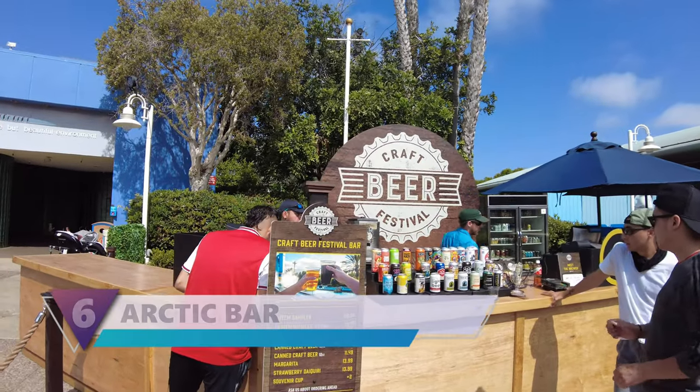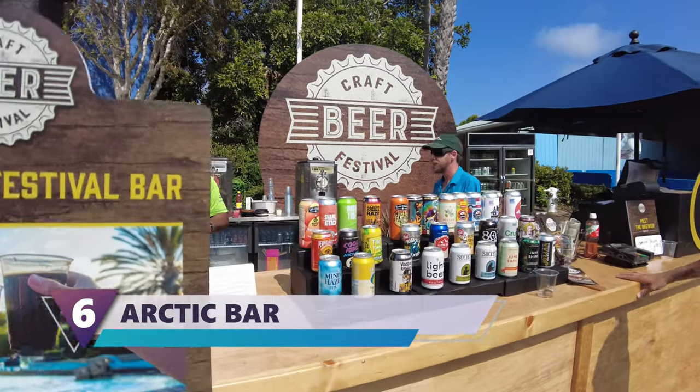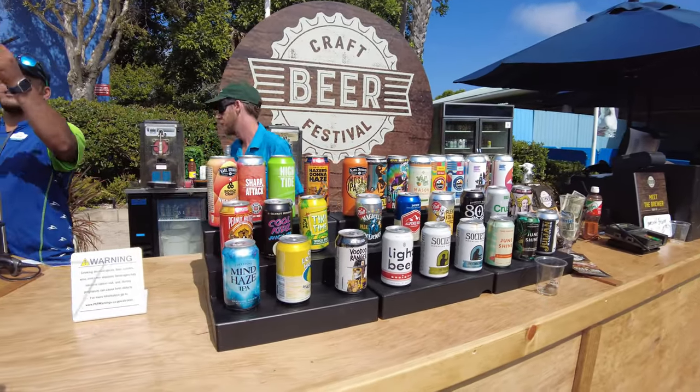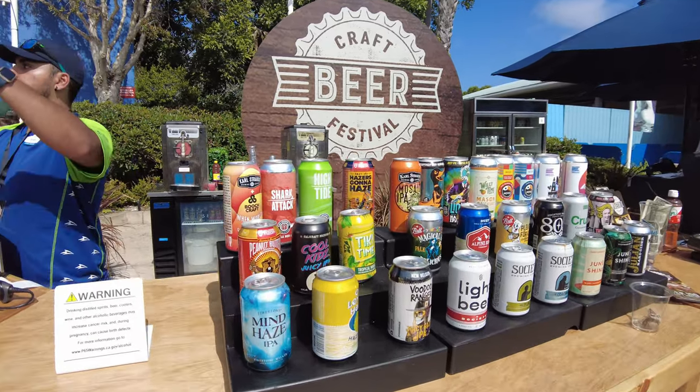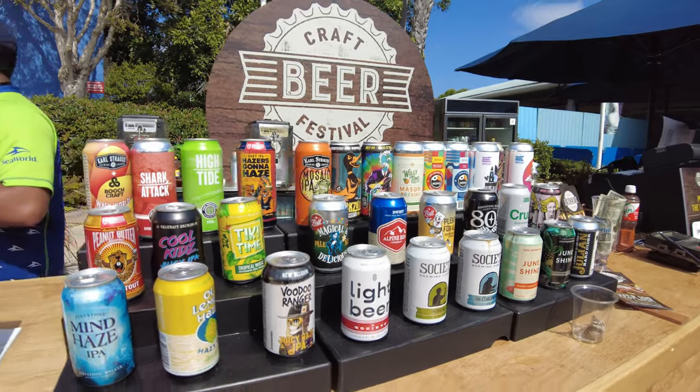Station number 6 is where you can get the Craft Beer Festival Bar. As you can see, there's nothing on tap, but they have a whole lot of variety of different canned beers here. I see Belching Beaver, Cali Craft, Voodoo Ranger Society, a whole bunch of different beers here.